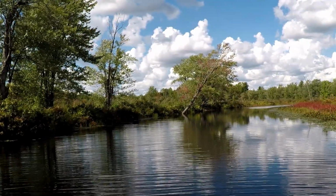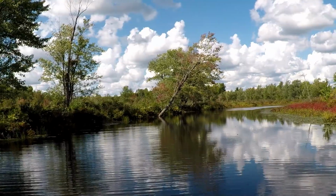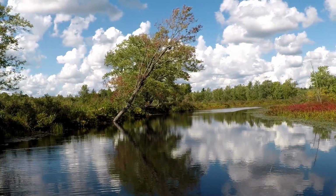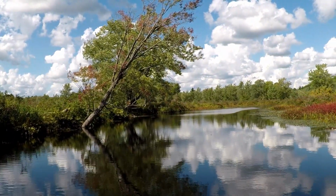As you can see, trees must have a pretty tough time staying firmly rooted in the muddy soil along the riverbank. To me, the leaning trees provide yet another interesting aspect of this part of the river, and we'll see quite a few of them going forward.